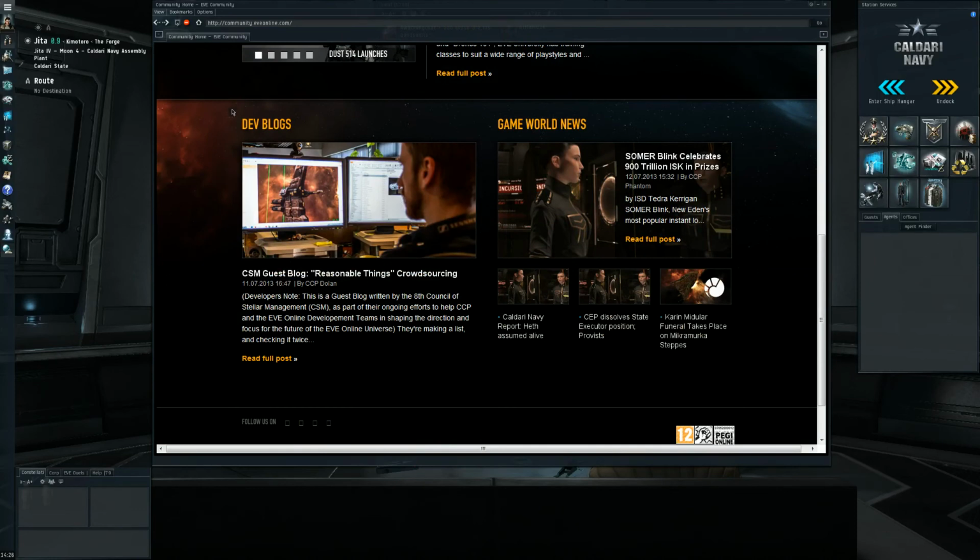So first of all, we have a CSM guest dev blog. Basically what they're doing is they've started a thread on the forums where people can give the changes that they want to see first. So what they think is a priority for stuff to be changed in EVE Online. Basically they can use some keywords like UI or battleship classes or rebalancing or new ships and stuff like that, moon mining, whatever.